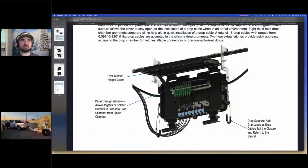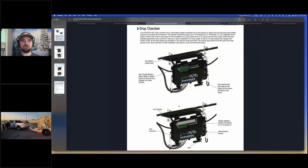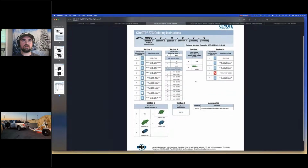It does have a nice little kickstand to keep it open, so you're not constantly dealing with the lid there. And like I said, it does keep that nice segmented and segregated between the splicers and the last mile technician. So definitely a case that we've seen a lot of popularity.